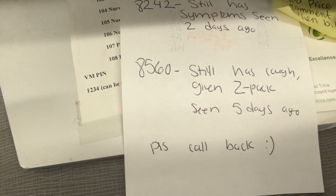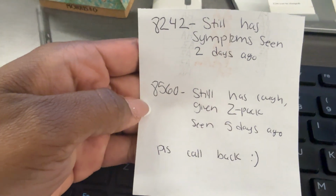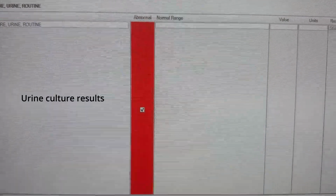So I spend a decent amount of time during my shift on the phone. The most common call that I get is patients calling saying that they were diagnosed 1 or 2 days ago and they've been taking their prescription and they don't feel any better. Other calls are me calling patients back with lab results.